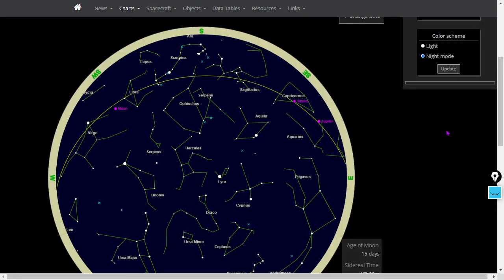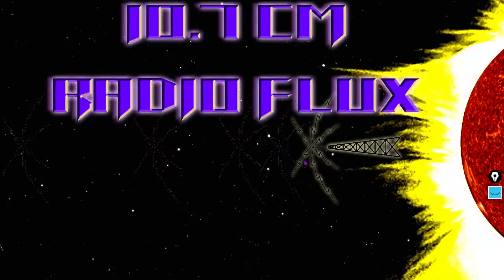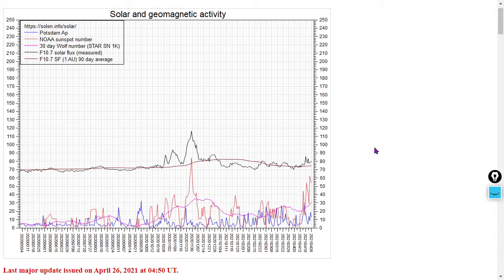Here's a star chart. And this yellow line is the ecliptic. The moon is still visible where I'm located. And it was near the apex of its flight across the ecliptic last night at 11:32 p.m. was the moment of the full moon for Eastern Daylight Time. The pink supermoon. The radio flux is currently at 80 solar flux units. This black line up here is the 1-year chart of that. You can find that yourself at solen.info. Don't take my word for it.